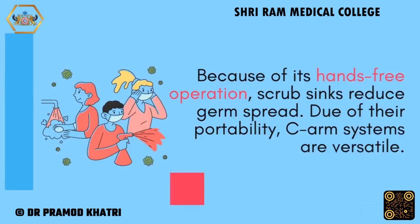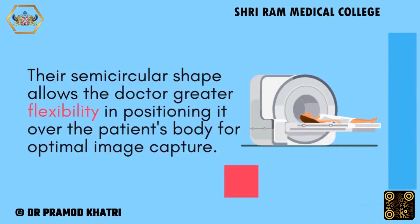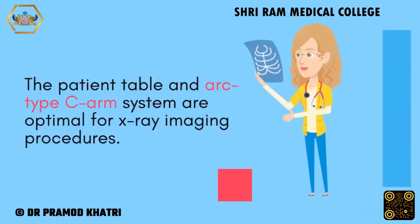Due to their portability, C-arm systems are versatile. Their semicircular shape allows the doctor greater flexibility in positioning it over the patient's body for optimal image capture. The patient table and archetype C-arm system are optimal for X-ray imaging procedures.